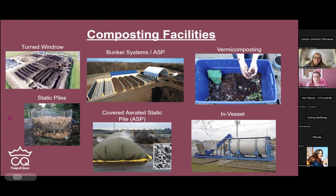Another thing that's becoming very popular right now is this bunker system. These are very expensive, obviously, because you have all of this infrastructure that you need to put in. But they're becoming more of the norm because you don't need as much space as these windrow facilities. And they have extra technology. A lot of these are being powered by an aerated static pile system.